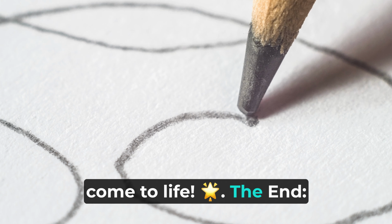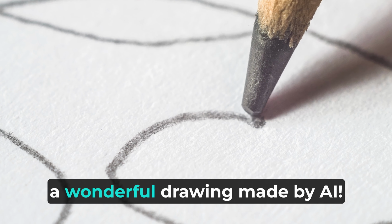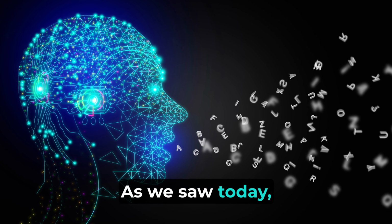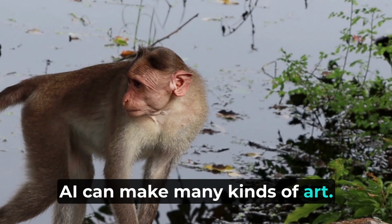Glowing star. The end. And that's it, a wonderful drawing made by AI. As we saw today, AI can make many kinds of art.